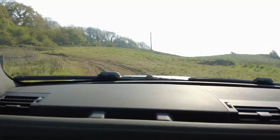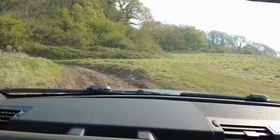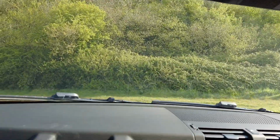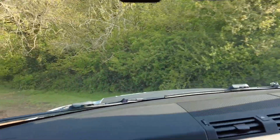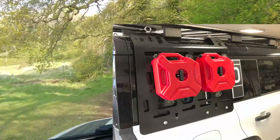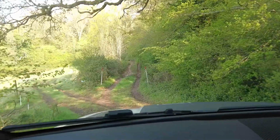Right, oh, rocks. Oh, are we going the wrong way around this one? We'll be right. There's not too many people here today, which is good, isn't it? Yeah. So let's go down through the woods under here. Now, one thing we have got on here is all the accessories on the back, haven't we, George?